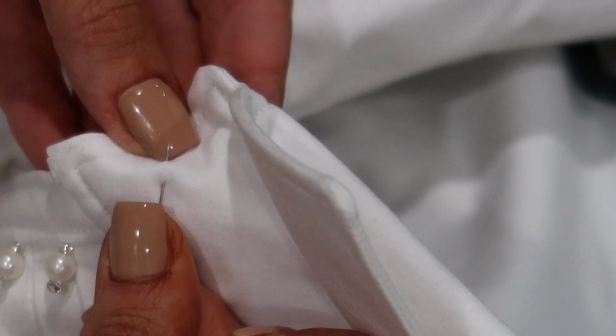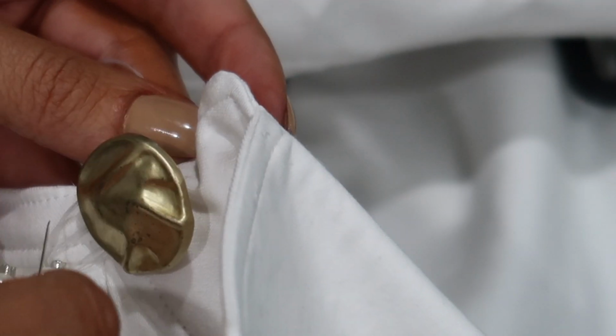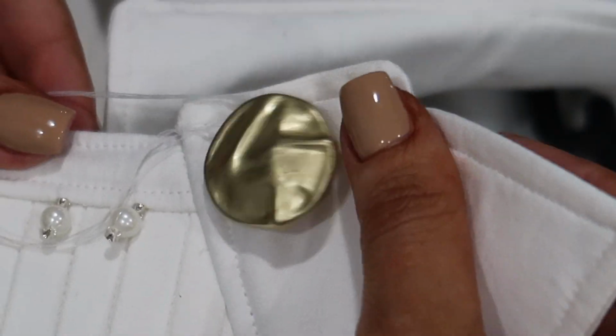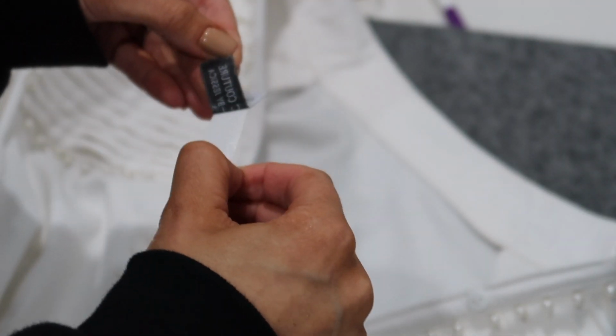Then there were only 2 things left to do, 2 of the funnest parts of the project: securing the decorative button to the collar, which I did with a really strong hand stitch. And then last, but certainly not least, applying my cute little label that I apply to every handmade item that I make.